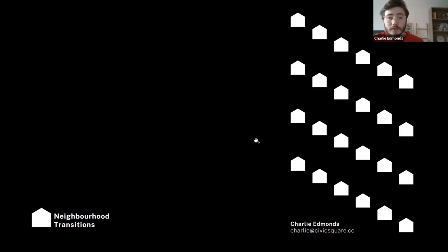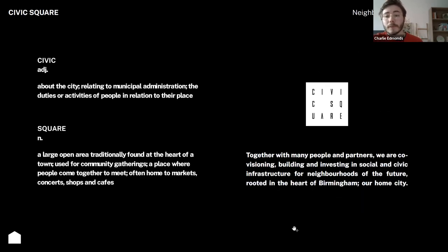So you've already heard a little bit about Civic Square, but just to reiterate, the goal of Civic Square is to create a kind of civic infrastructure in Ladywood in Birmingham that is grassroots, provides space for communities and neighbors to learn skills, improve connections and community resilience, and go beyond the typical model of centralized services and amenities that dominate most of our lives in the UK right now.